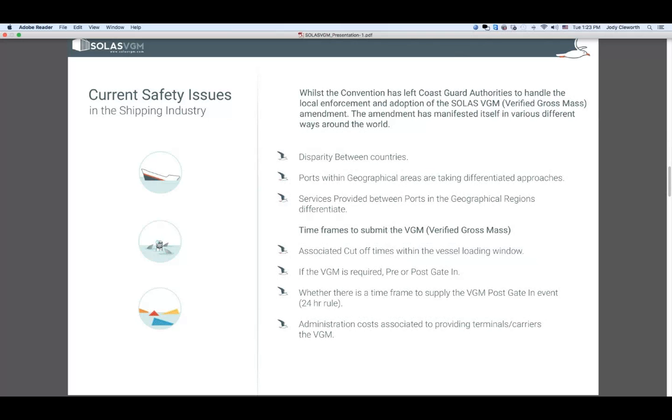So one of the main challenges of the convention is that the Coast Guard has been charged as the necessary regulatory authority within the various signatory countries. And in each country, as the VGM information has been processed and we've moved closer to the deadline, there's been a lot of disparity between what countries are doing, and even within those countries, various geographical differentiations have taken place with what ports are doing. Even within those local geographies, ports and terminals have taken a different approach on how to submit a VGM, what services will be offered by those specific ports, what type of schedule of charges will apply, and the process surrounding the milestone management of those ports.